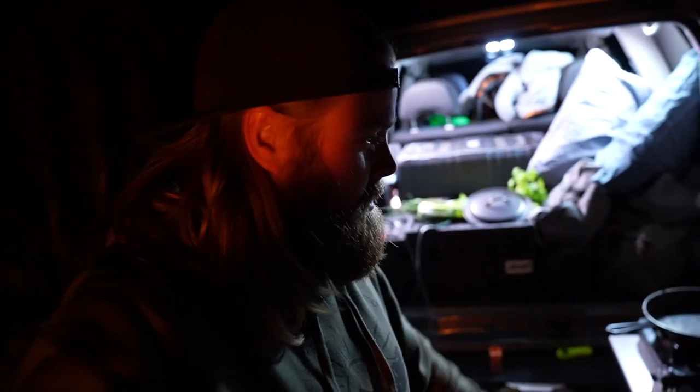Fire's going, keeping us nice and warm. It's pretty much pitch black now out here. Got my little light and table set up here though. I'm gonna cook some dinner.